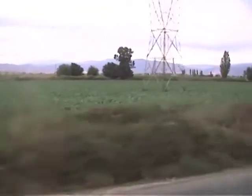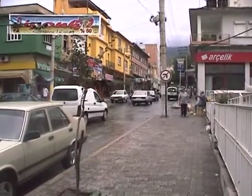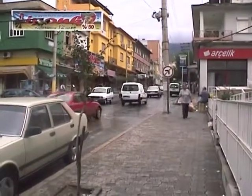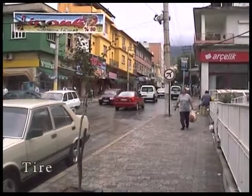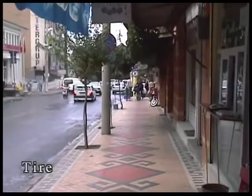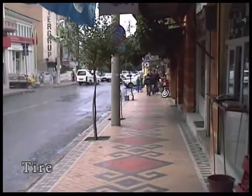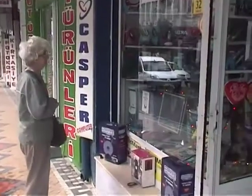Instead, we drove across a fertile farm area to the town of Tira. The farmland here appeared to be quite productive, even in the month of October. This is the city of Tira. Population about 43,000, I think, something like that.